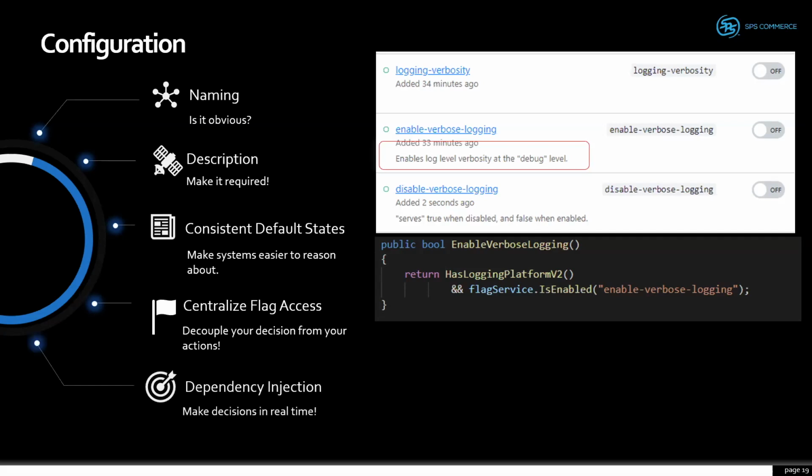And this last one is near and dear to my heart because I've seen this one so much, and it's also very tempting to do this because it seems like such a great fit. But there are a couple of reasons not to use any feature flagging logic in dependency injection.